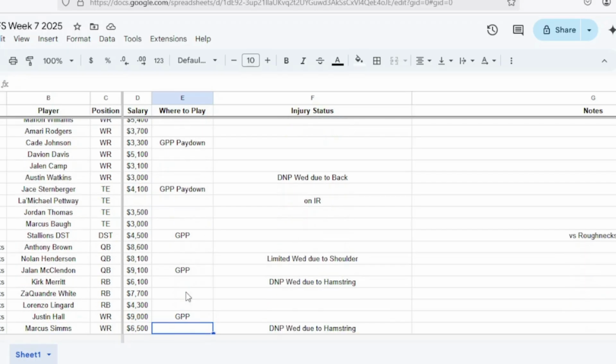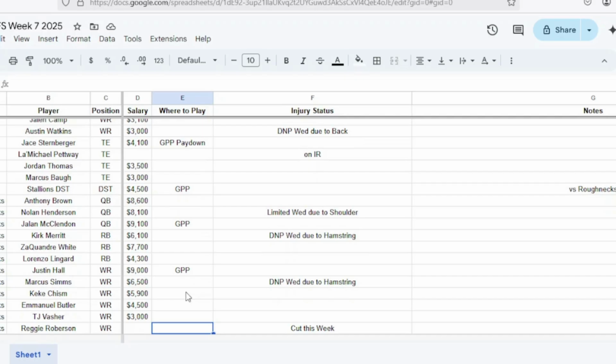Then on the opposite end of that game, we have Jalen McClendon at quarterback, $9,100 GPP option if he is the starter once again. Nolan Henderson was limited in practice on Wednesday due to his shoulder once again, but he was moved to the active list. It's kind of interesting this week, all the third quarterbacks are listed as active for these teams at this point in time. So just keep an eye out on that as the week moves along.